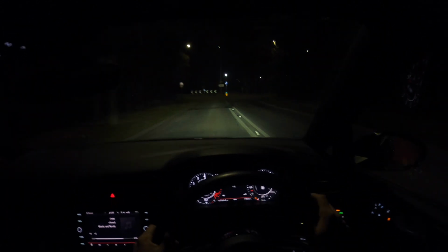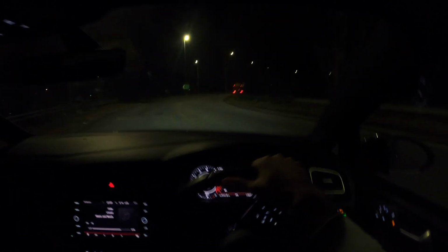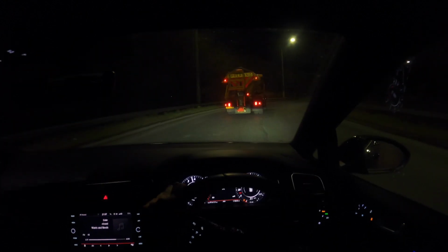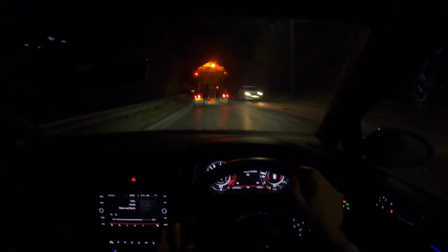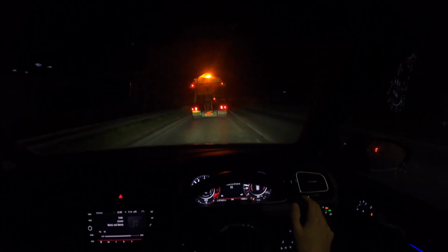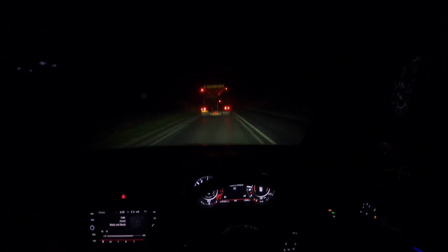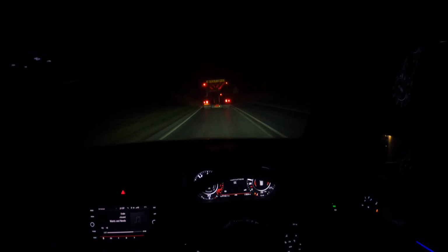Right, check this out, guys. Roundabout. Let's look at the grip on this car, right? Full foot. Second. Drop it back into second gear. Let's try and get around this salt spreader. We need to drop a gear and overtake once I can see around this bend, and once it's legal for me to actually overtake.